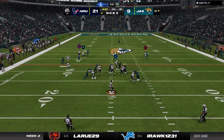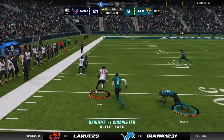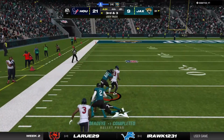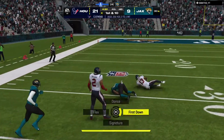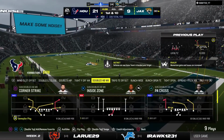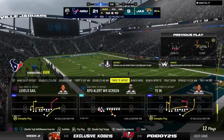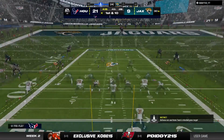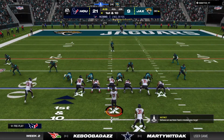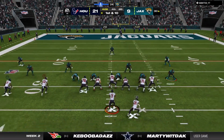Now here's Stroud on 3rd down. He's got his target. That's complete. And he is brought down, but not before reaching the 30. A big play there on the catch and run. 39 yards. Things looking much rosier for him here in week 2. They work with the lead as they've got it 1st and 10.